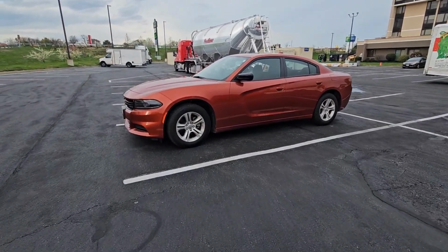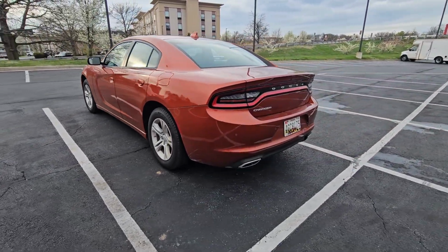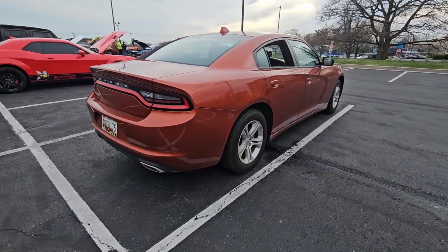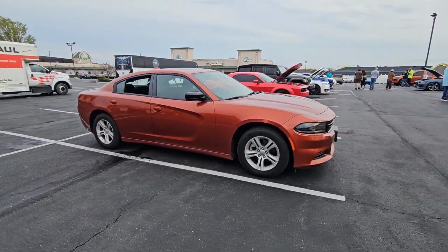People don't only bring their own cars here, but they also bring loaners. So check out this loaner car. You've got this Dodge Charger. Look at the color. This is actually a nice color for a loaner. So what the heck, why not? That's dedication, coming to this event in a loaner. But the burnt orange looks nice though.